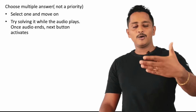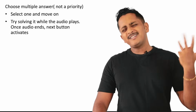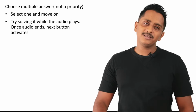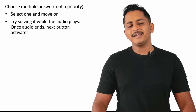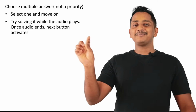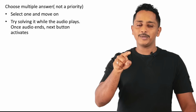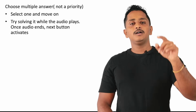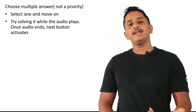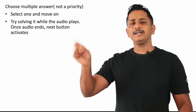Listen to the audio, see the option, read the question. Try solving it in your own way. No need to do anything. This is not an important module. It will not give you any mark. But yes, no harm in trying as long as the next button is deactivated. And once the audio ends, let's say you know the answer. You got the correct answer, let's say. Select one and click next. Let's say you did not get the correct answer. Select one random, click next and move on.